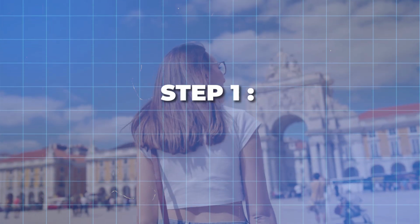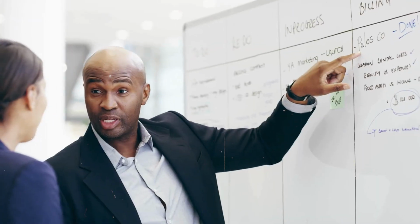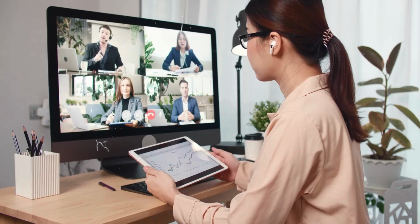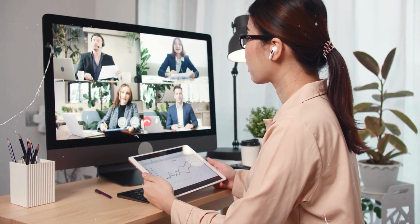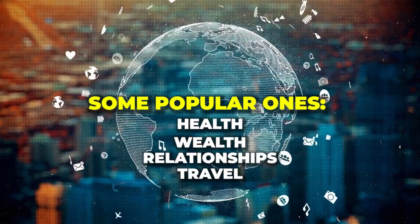Step 1. First things first, pick your niche. This step is super important. Your niche is the base data on how much you earn and scale. I will show you some of the best niches, so make sure to take a screenshot if you need to refer back later. Now, here are some popular ones: health, wealth, relationships, travel, and technology.